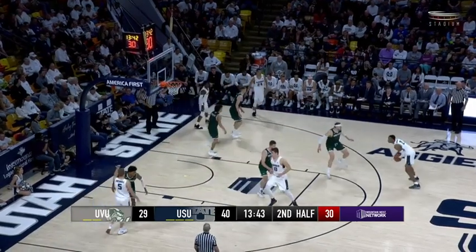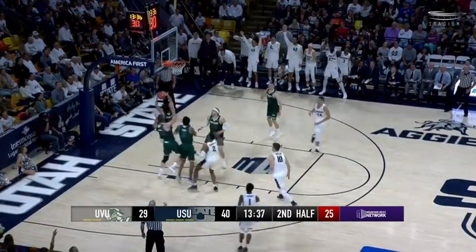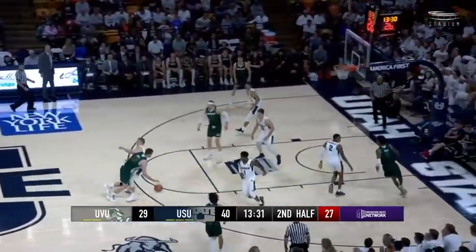And so we have a 40-29 game. Aggies with the ball, fresh shot clock. Merrill, shot fake from 15, goes left side, three ball. Quinn Taylor, short, no good. Rebound to UVU, and it's White, or rather Washington. Yeah, good look, just a little short.